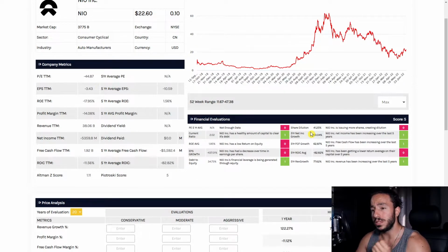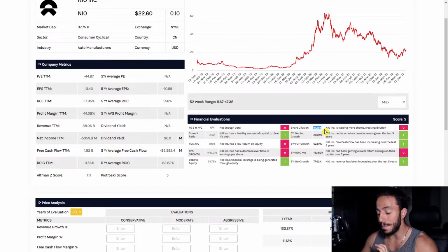One category that's really bothering me about NIO is their share dilution. Look at this, folks. We're ranking this obviously a 0 because over the last 5 years, or however long this company's been public, they've increased their shares by 41%. That is a massive number. That means that you, as a shareholder, are owning less and less of the company. We don't want to see that, folks. We want to see that number decreasing, or at the very least staying the same.